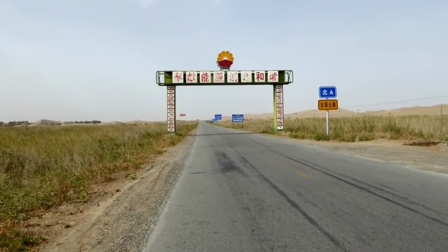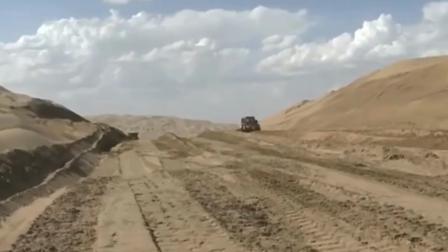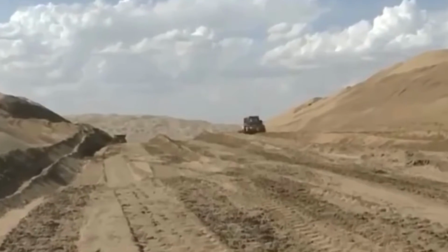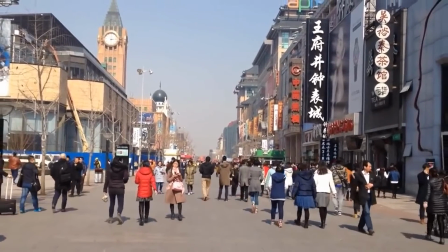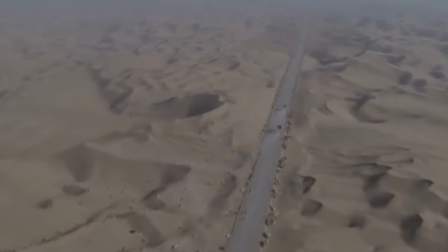This project is a real pride of the Chinese, because during its implementation and the subsequent operation they had to face a lot of problems. Among them the incredible heat under 50 degrees and sandstorms. After the highway was built, it was repeatedly swept away by sand, making traffic difficult. Something had to be done.